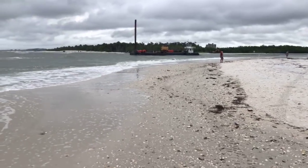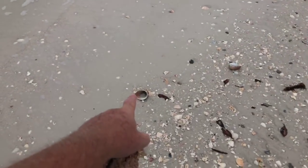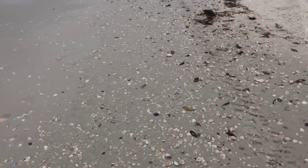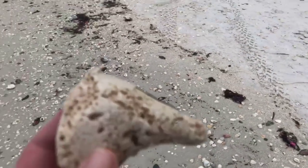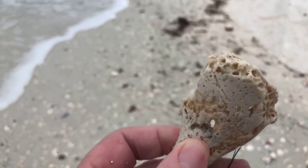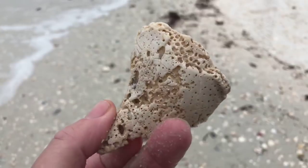Boy, some big cockles all over here. There's another nice cockle shell right there. Look at this. This is an old whelk shell. Look at how old that is. It's pretty much fossilized. It almost looks like a piece of coral. Look at that. Isn't that cool?